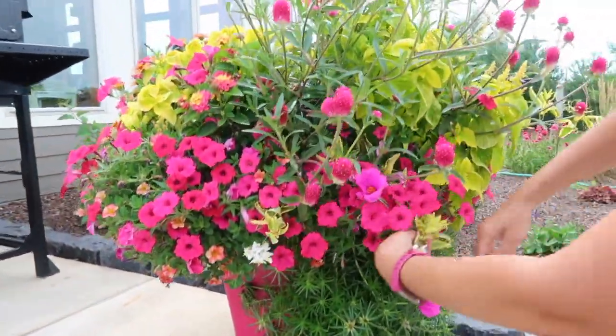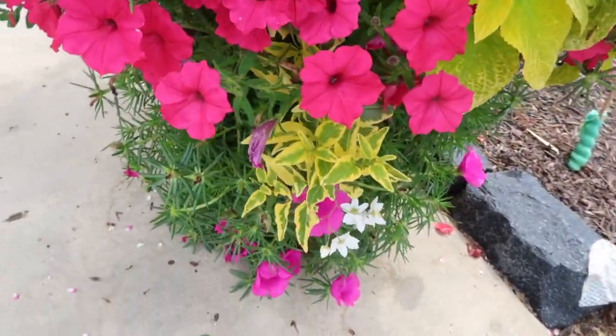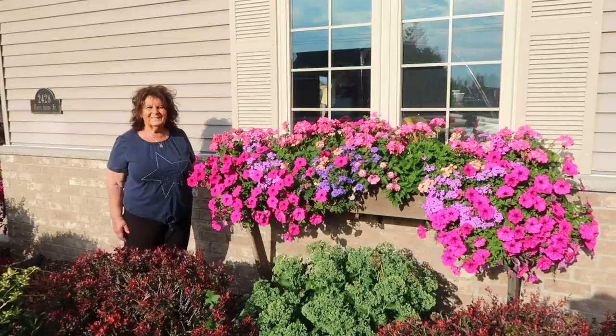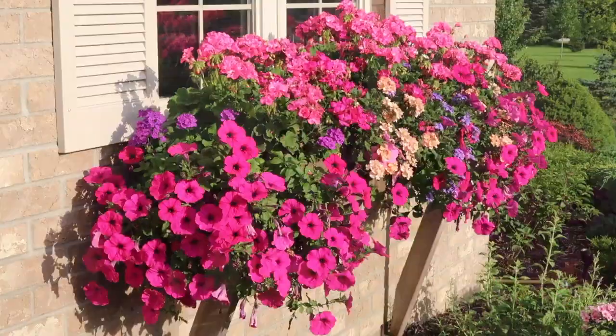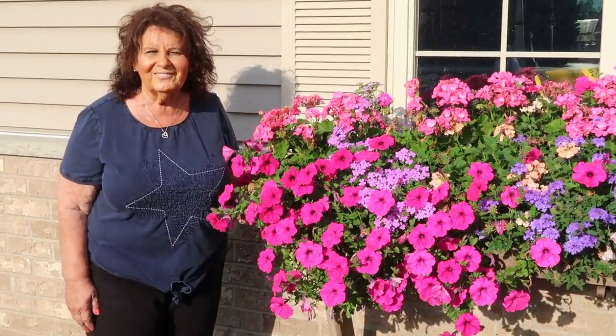And this was new and interesting this year. This was the variegated potato vine. You'll see it throughout my planters. And I am obsessed. It does not take over like the lime green. It's just a beautiful accent. This is another one of my happy planters. I made these to match the other planters by the garage, so I'd have it all looking the same. It was an easy container to take care of.